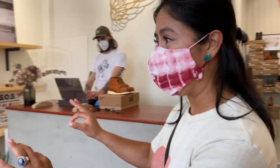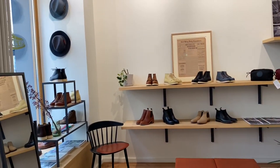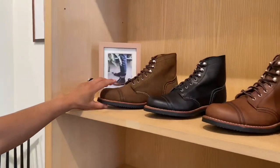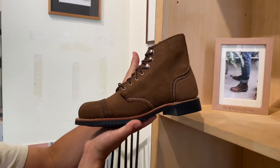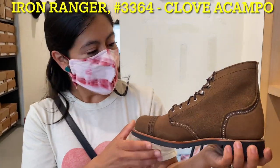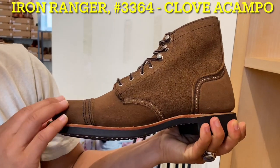I am extremely excited to be here. As you all know, I am the biggest Red Wing Women's Heritage fan in the world. And we get to see these shoes firsthand. This gentleman was kind enough to let us in. Thank you very much. We really appreciate it. This is one of the new models that just came out. This is the Iron Ranger in the Clova Campo leather. Look at this. It's absolutely beautiful.